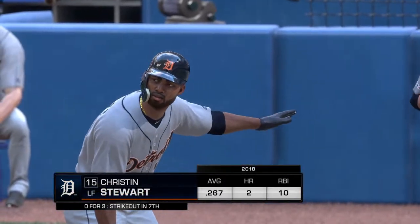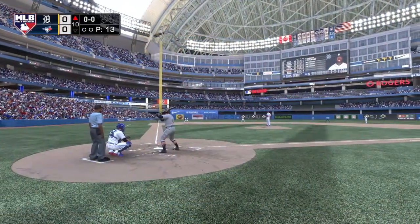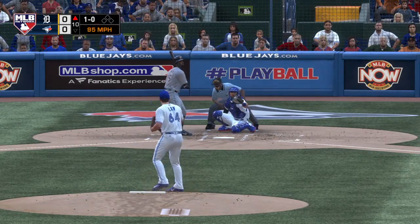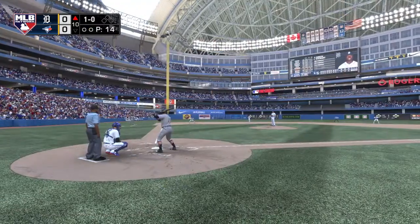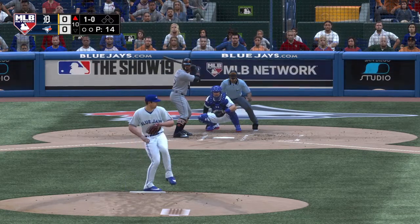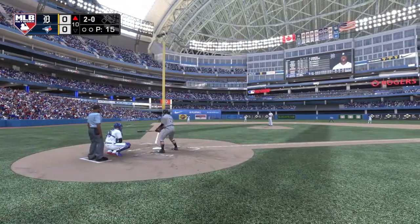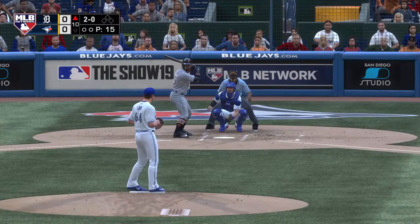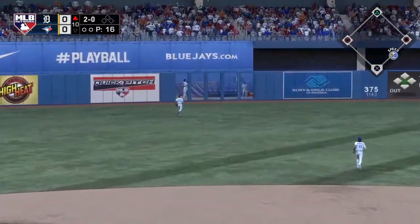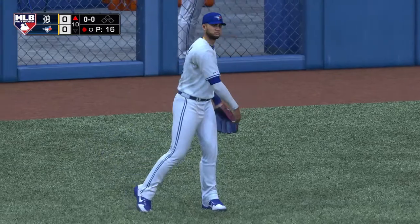Into the box, Kristen Stewart. 3 at-bats for him in this one, all ending with him going down on strikes. Here's the pitch. Up and away to start the inning. It's 1-0. (2-0) to the Tigers left fielder. This is hit the other way out toward left field. Gurriel sprinting after it. He gets there to make the play for the first out of the inning.